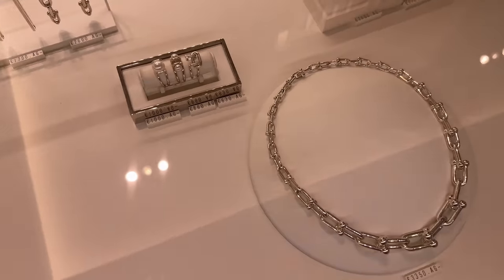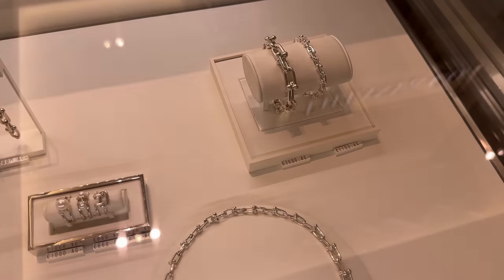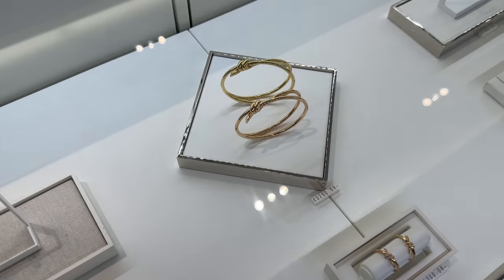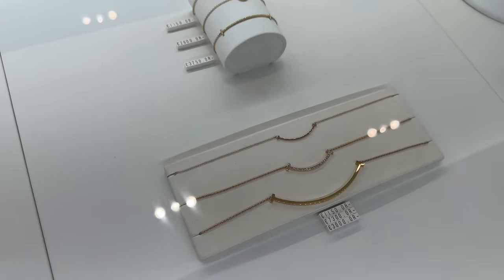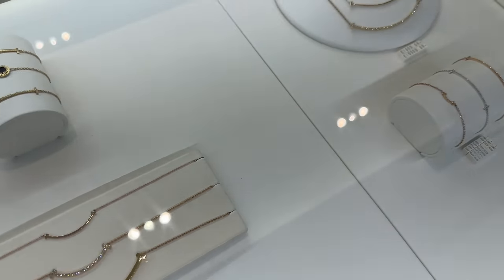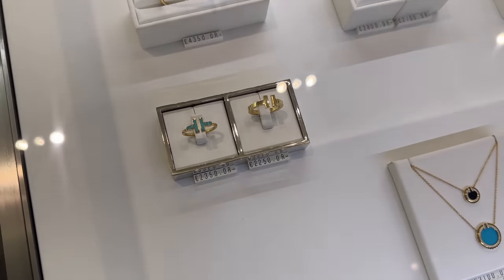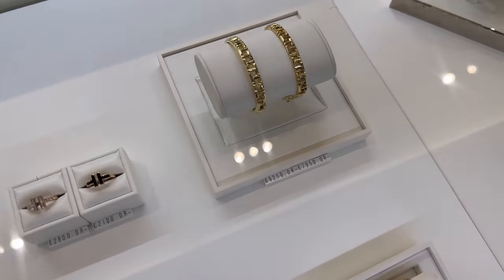Here it is in silver. It's beautiful. And then this over here is the Tiffany knot. And their classic smile collection. The little bracelets. And then over here is the Tiffany tea collection. This turquoise one. This one over here.